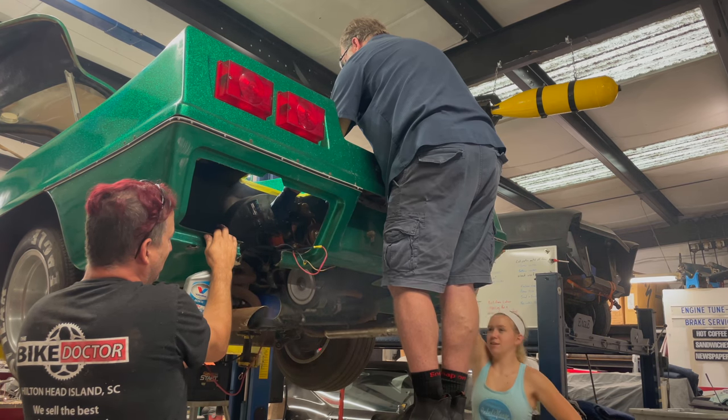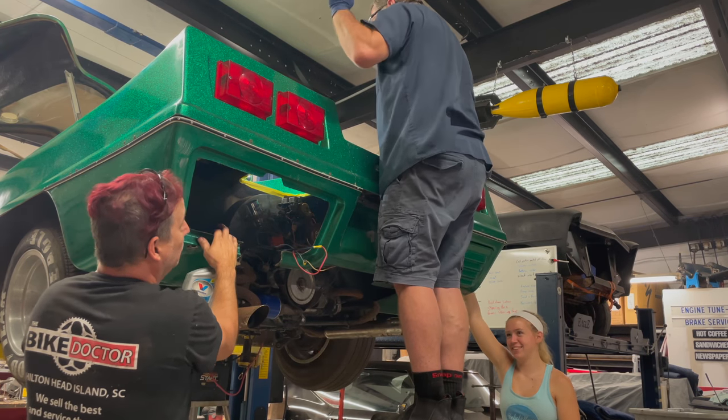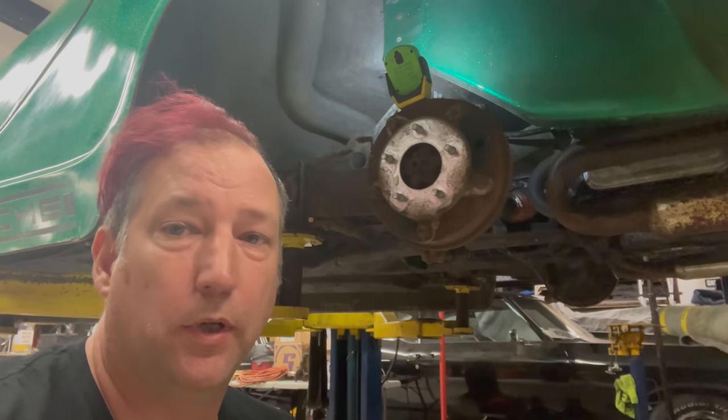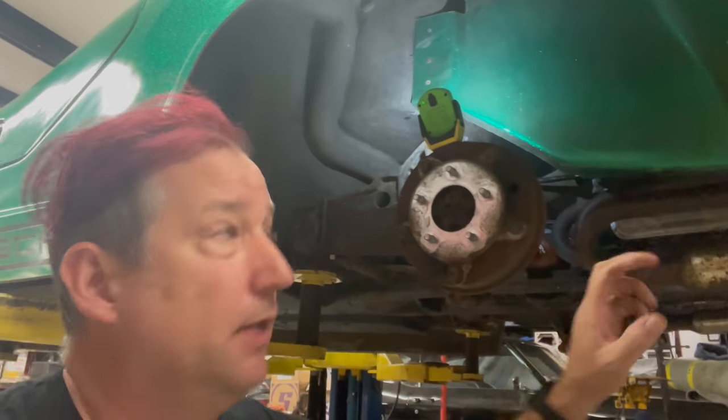Even though we were able to get the engine to run, it wouldn't idle on top of all the other problems it had. It was time to pull the motor. I'm working on the 917 and got it on the lift, and what I'm going to be doing is pulling the engine out. But before I do that, I'm going to take this lower valance off the back.